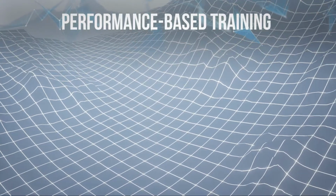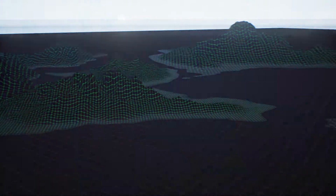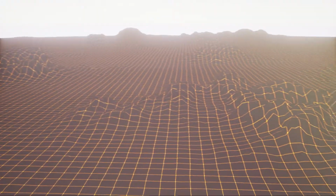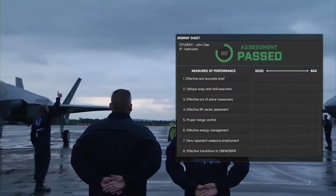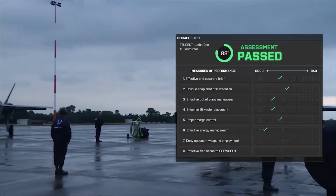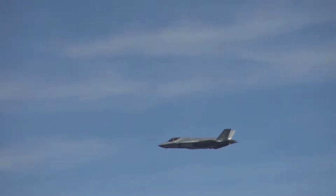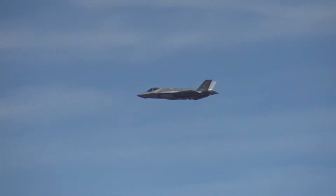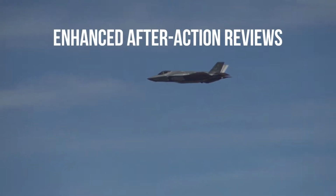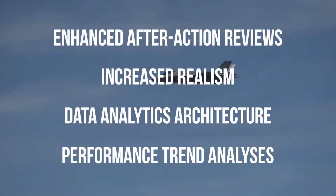F-35 LVC training will benefit from performance-based enhancements. These include the replication of actual combat operating environments, as well as the collection of objective performance metrics to inform the warfighter, maximizing the impact of culminating training events. Performance-based training initiatives will provide enhanced after-action reviews, increased realism, data analytics architecture, and performance trend analyses that address the human dimension to improve combat and mission readiness.